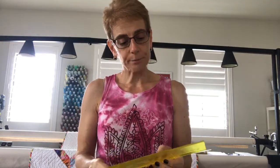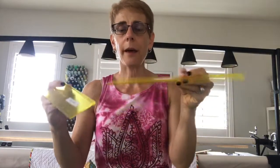And then I got a second one and cut it in half. So I have a 6 inch and a 12 inch. These are indispensable when you're doing paper piecing. They're a super duper must when you're doing paper piecing. Yes, Dinah, yay, you use the add a quarter.